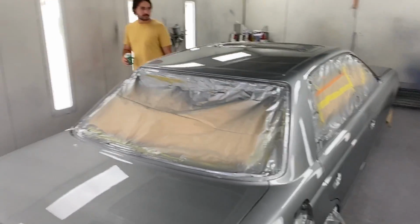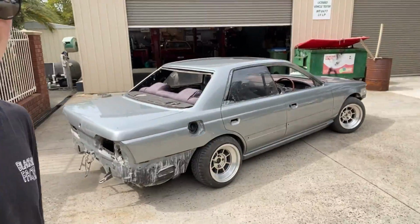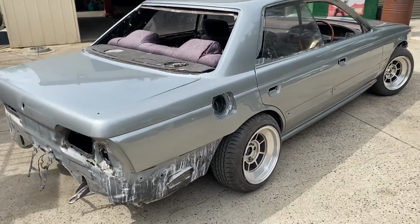I'm beyond stoked. You stoked? Yeah, it looks neat. Hell yeah. Let's start piecing this thing back together. We are home, just went and picked it up. This thing looks tough. Not perfect by any means, but it is a massive improvement. I think she is gonna be absolutely stoked.